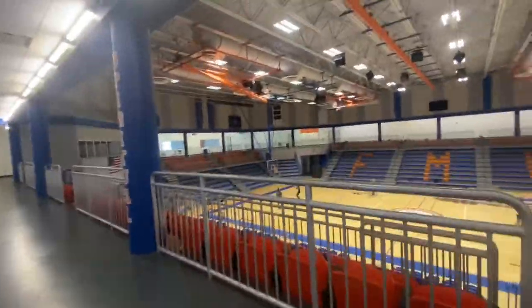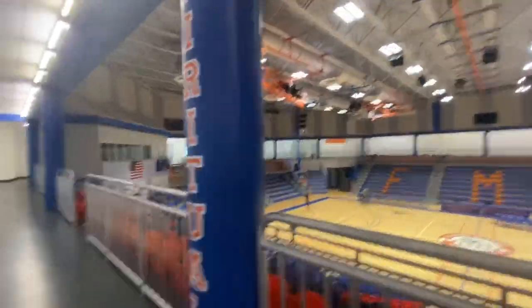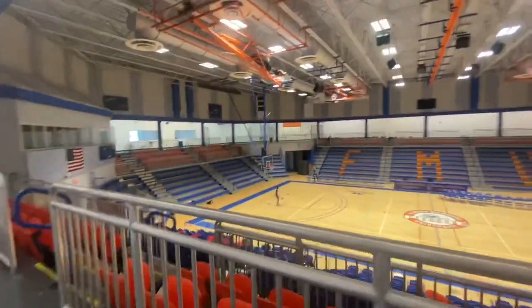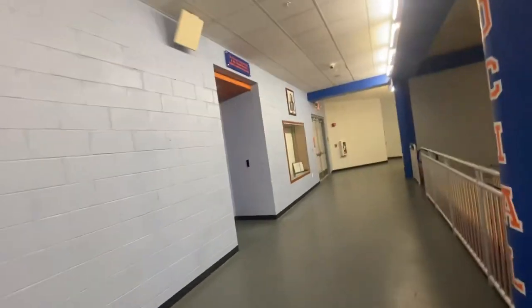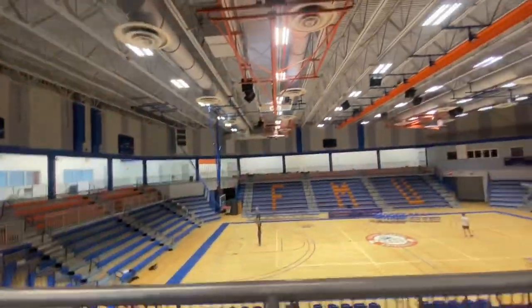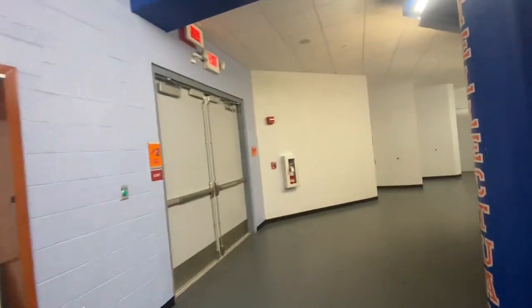Basketball court. Are they practicing? We have a women's team and a men's team for almost every sport. No, volleyball doesn't have a men's team. Yeah, for almost every sport except volleyball. We have two volleyball teams, beach volleyball and regular volleyball, but no men's team.